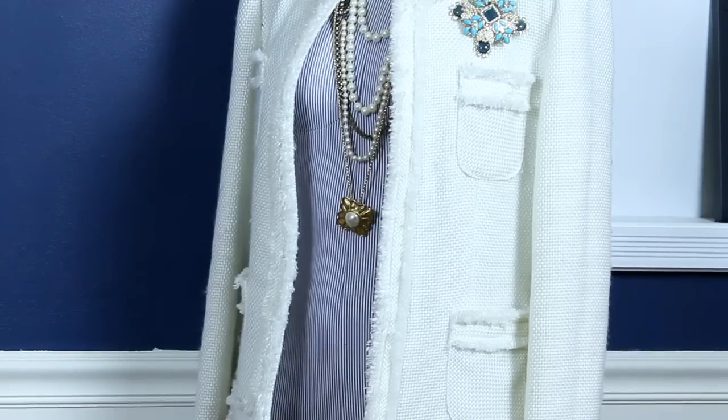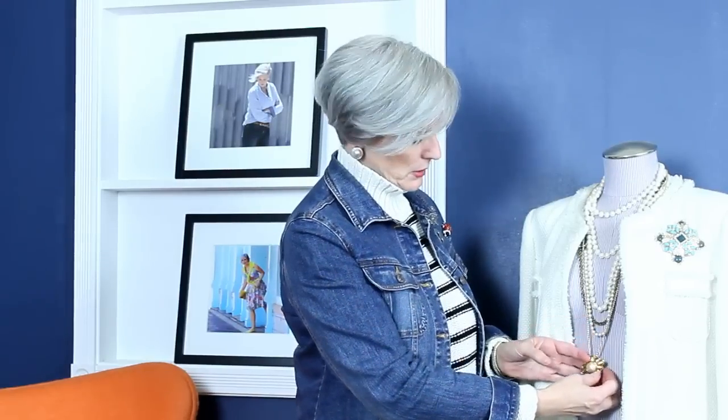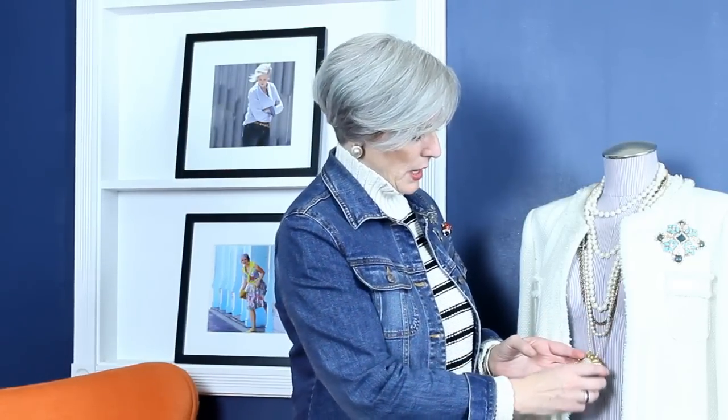This right here is a vintage, probably my only vintage pin. I'm not even sure if it's vintage. It's Chanel costume jewelry, and when I'm not wearing it on my jacket, I throw it on as a necklace. And then I just put it with the other pearls, very Chanel-esque. She loved to layer the pearls and the necklaces. So that is definitely one way to wear it.